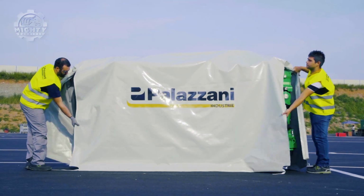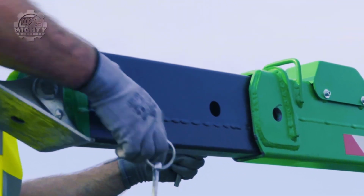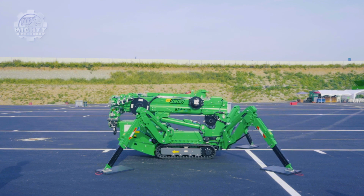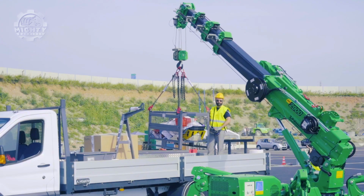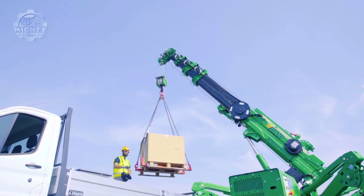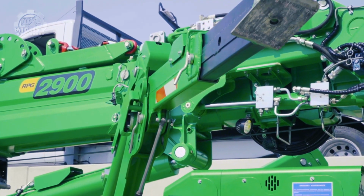There are instances where a heavy object needs to be lifted in such a small space. This is where the cutting edge of the RPG2900 PALAZZANI INDUSTRIE S.P.A. shines. A mini crane that is only 730 millimeters wide and weighs only 2,600 kilograms. Along with its 4 articulated legs is the 8.7 meter long boom and a hydraulic extension that can go up to 25 meters. This makes the RPG2900 ideal for lifting heavy loads in places where big cranes cannot reach.